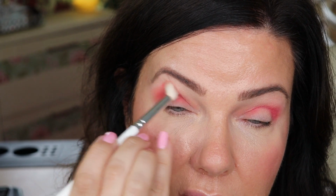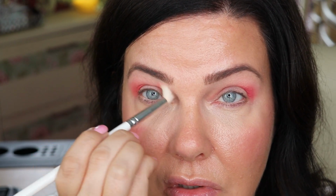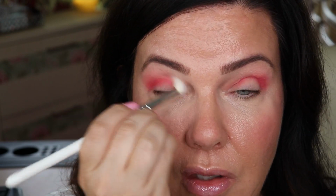Well, now that I've covered up that peachy shade, I'm going to go back into the peachy shade and just blend that on top here. Oh, my battery is flashing at me, so I'm gonna have to change it here shortly. Oops, wrong color. Oh, I'm switching brushes now. Okay, so I'm just going to finish off this blend and change my battery. I'll be right back.